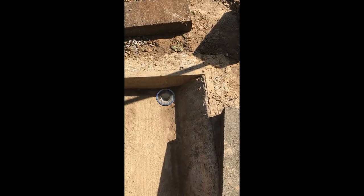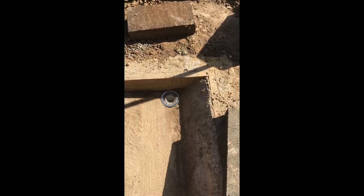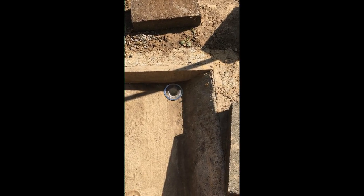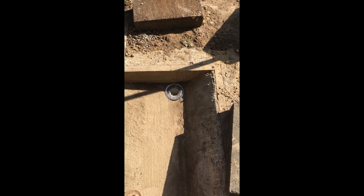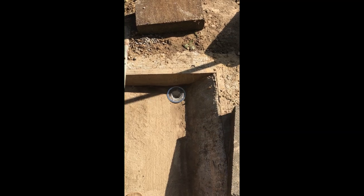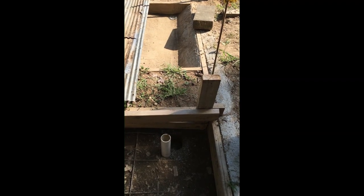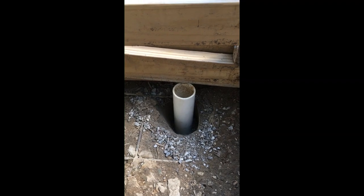I also entered that strainer. Don't really need it, but it'd be easier to clean it out. There's only like a 4-inch dip there, but I don't want it filling up with leaves and stuff. Now for this one, I think that'll be good enough. I'm going to surround it with rock.